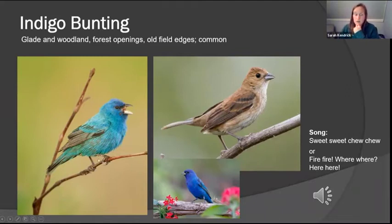So these are shrub nesters. So they need open glade or woodland areas where there are shrubs. So sometimes along forested areas, along roads. They're pretty common birds if you're out in the woods or along an edge.